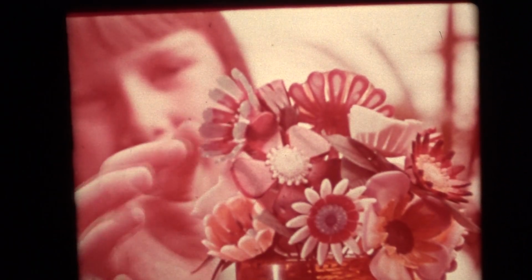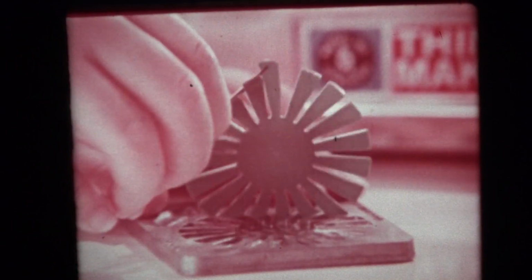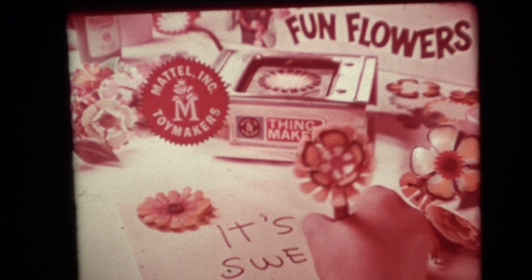Now you can have fun making flowers with Mattel's new Fun Flower Stain Maker. You get genuine plastic molds, everything you need. You can make flowers look real or make them up. Even make flowers with faces, because they're fun flowers. Get Mattel's new Fun Flower Stain Maker. You can tell it's Mattel. It's swell.